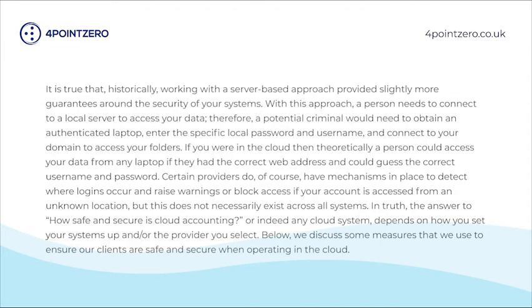It is true that, historically, working with a server-based approach provided slightly more guarantees around the security of your systems. With this approach, a person needs to connect to a local server to access your data. Therefore, a potential criminal would need to obtain an authenticated laptop, enter the specific local password and username, and connect to your domain to access your folders.